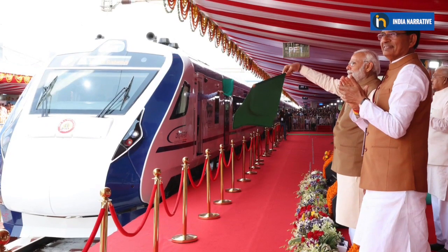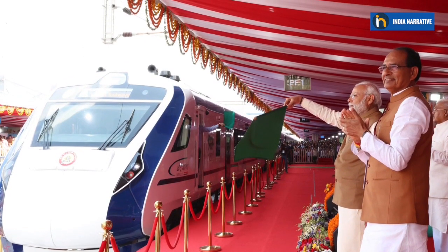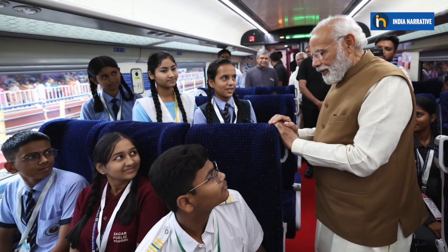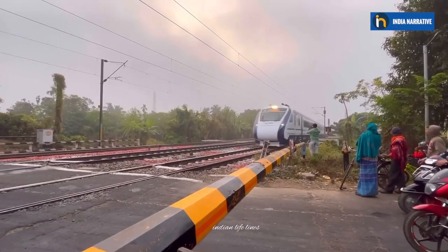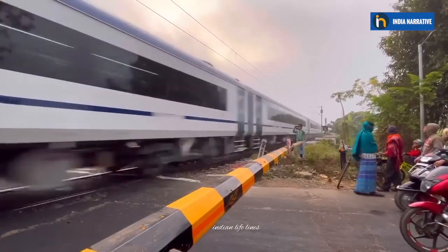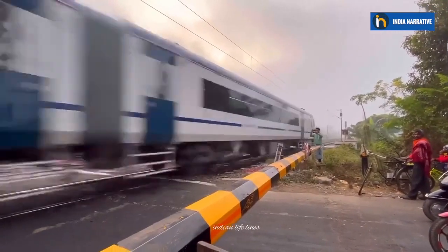The Indian Railways launched India's first indigenous semi-high-speed train, Vande Bharat Express. The first Vande Bharat Express train was flagged off on the 15th of February 2019 on the New Delhi, Kanpur to Varanasi route. The Vande Bharat Express can run up to a maximum speed of 160 km per hour.